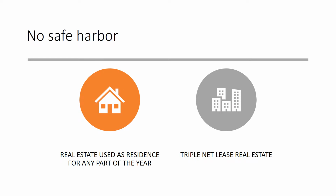There are two real estate categories that do not qualify for 199A treatment under the safe harbor. They are 1. Real estate used as a residence for any part of the year, including vacation homes and second residences. And 2. Triple net lease real estate, where the tenant is required to pay all of the taxes, fees, insurance, utilities, and maintenance associated with the building. If you're not able to rely on the safe harbor, you should work with your CPA to review and compare your rental activities to the trade or business standards under Internal Revenue Code Section 162 established by the IRS and the courts.